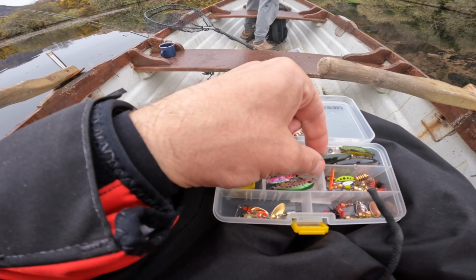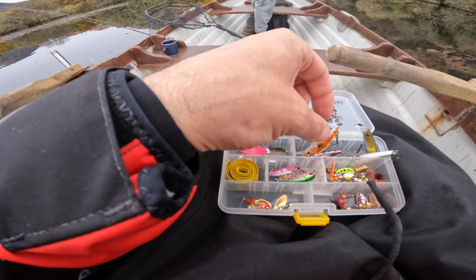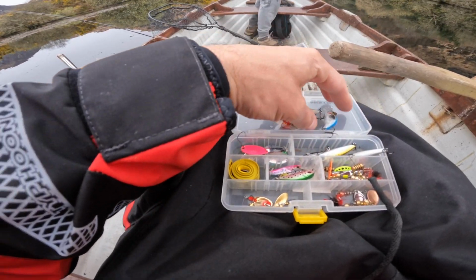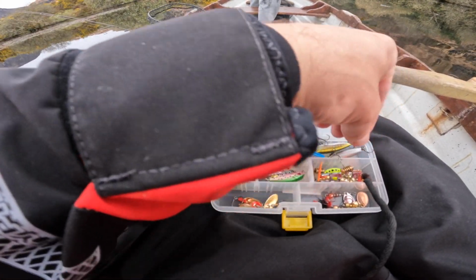Dude, I don't know what to go for. Are you saying that we should try a crankbait? I think so. I think the crankbait could be really fun. Okay. Find the larger one. Maybe. Yeah, okay. So that's what I'll do.